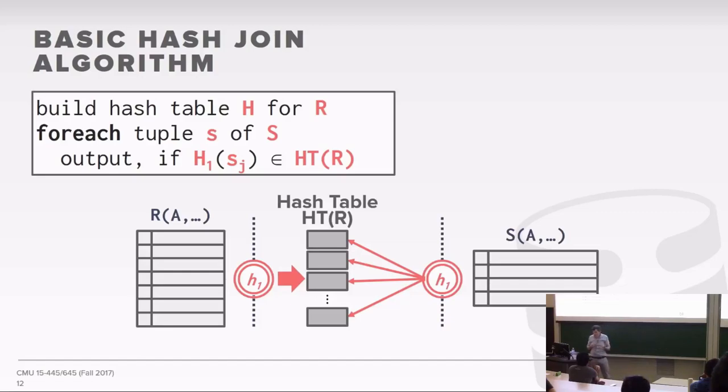Again, we said this before about our hash function: for the exact same value, it always produces the same hash key. So if you have the exact same value on the right side and the left side, then it should point to the same location. And then you just have to figure out whether you find an exact match in your bucket.